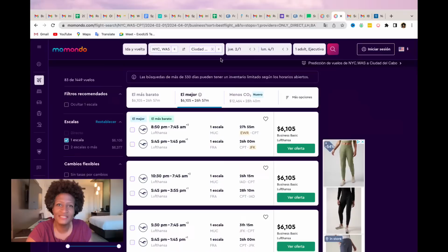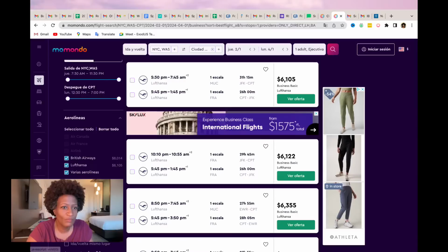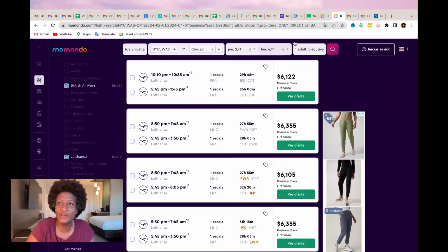I wonder why we're not seeing Emirates. So I'm going to click over here and see what's happening. Oh, it's not even highlighted. I wonder why. Okay. So later I'll go directly to Emirates, but I did see some flights on Emirates for that price, for 5,000 something.